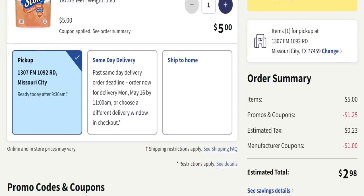We're not doing deals today where we need to actually get points back. We're doing deals that are just easy and a really good value. This is a $10 challenge.